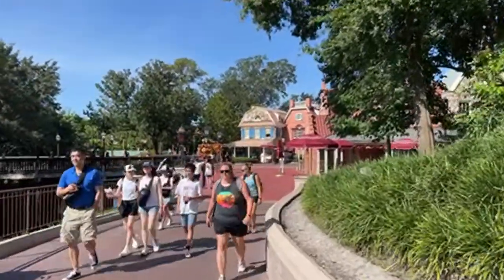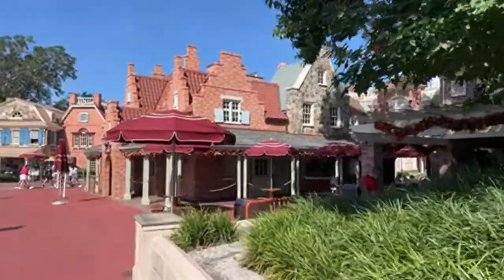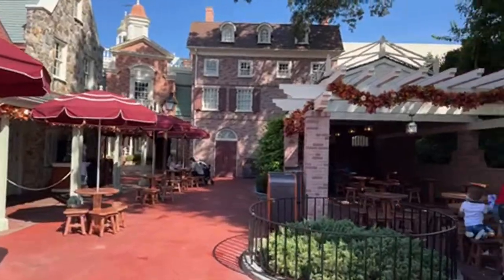Oh, this seems like a nice quiet area right now. A little moment of zen. Normally, well, I should say, in about an hour from now, these tables will start to be filled up real quick, especially that shaded area.